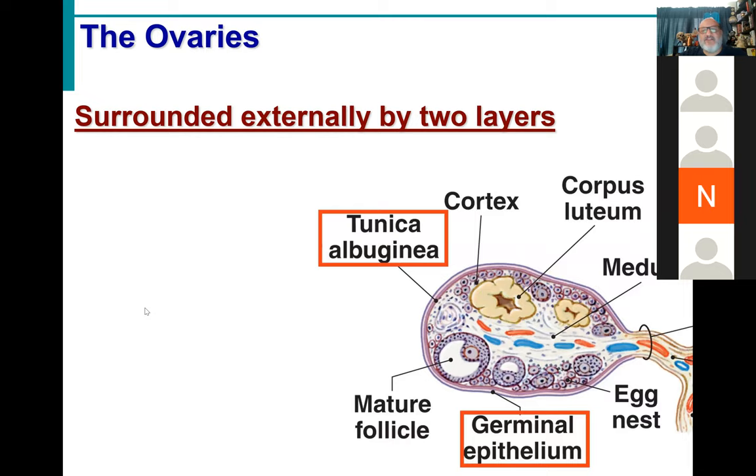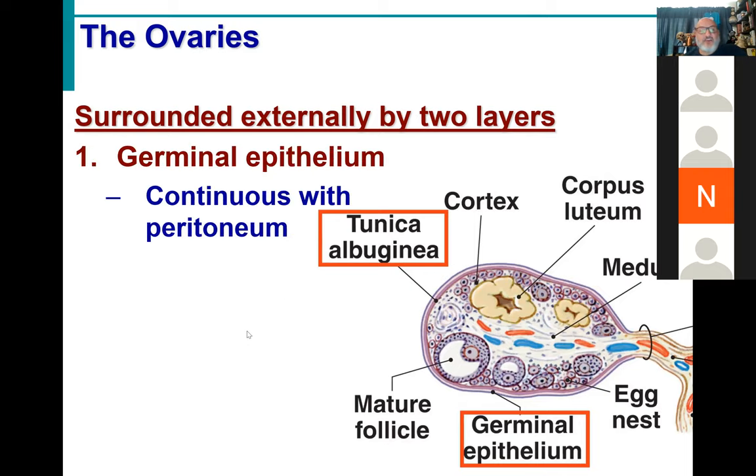Now, like the testis, it has two layers associated with it. Again, unlike the testis, which is outside the abdominal pelvic cavity, so has that tunica vaginalis, which is that extension of the peritoneum on the outer surface, here, it has the actual peritoneum on the outer surface. So this outer layer that we would call the visceral peritoneum, this is an intraperitoneal organ after all. But as we also know, anatomists love to name everything. So this exact same structure, which we could just as easily call the visceral peritoneum, we can also refer to as the germinal epithelium.